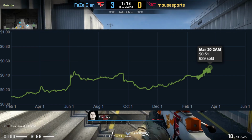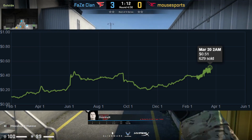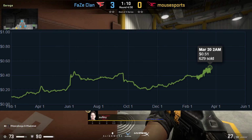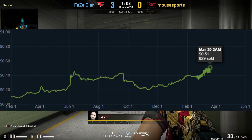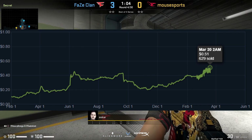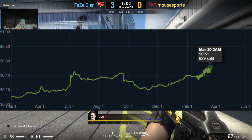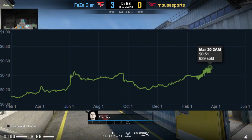However, I didn't think we were going to get there for a long while, especially looking at this lifetime graph here. You can see that it's never really been able to consistently get over that 50-cent price point. It's really stagnated out around that 40-cent price point because we always had some big update come in, so it's definitely nice to see this, at least for the Spectrum 2 case.